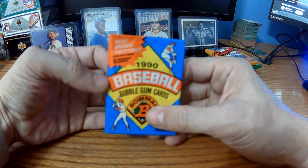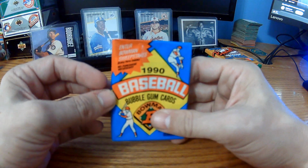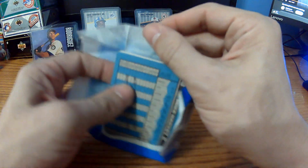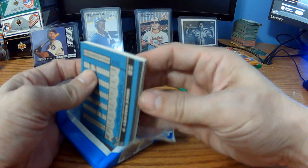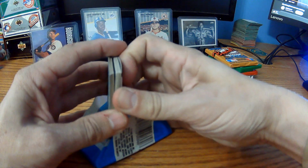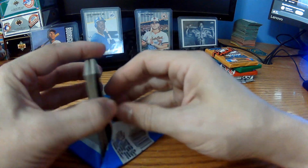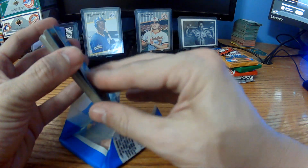All right, and we're going to go with the 1990 Bowman, looking for Frank Thomas and a few other rookies, but mostly the Frank Thomas rookie card here. Let's get the gum off here. Going to get a bad gum stain. Not sure who it's going to be on yet.